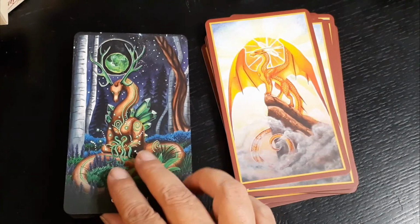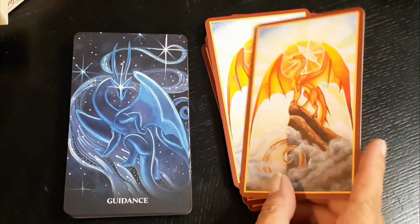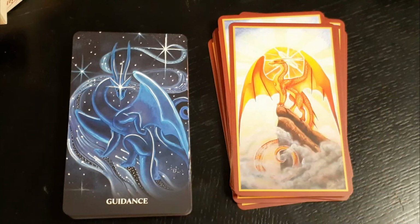How gorgeous these cards are. I just can't get over it. Love these dragons.